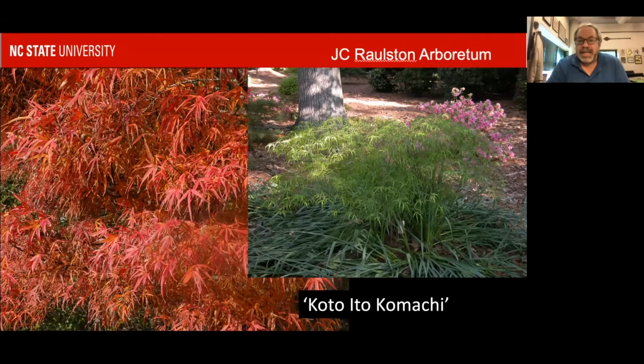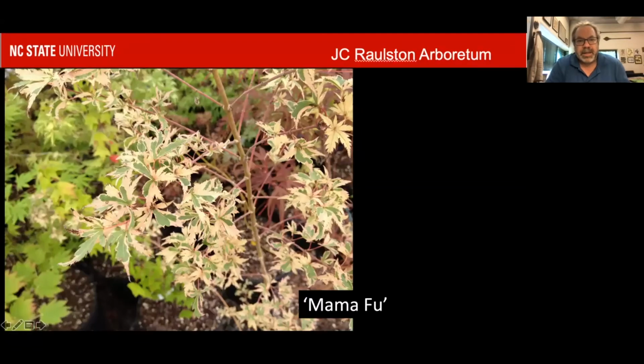Ito Komachi, despite the name, this is one I believe was developed in the UK, maybe in the US. But it's real fine foliage, no serrations on the leaf, and this almost looks like a little arching bamboo to me. I think this texturally is just so striking. And then the fall color is amazing as well. I just love the little thing.